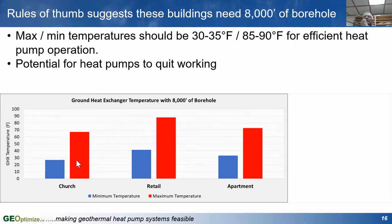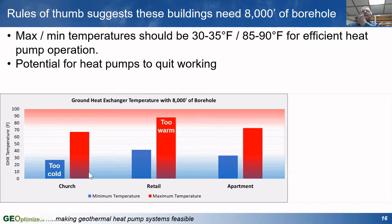So the difference is the temperatures that the ground heat exchanger is going to operate at. What's going to be delivered to the heat pumps to heat and cool the building? What do they have to work with? So the church is going to get fairly cold. Typically, most heat pump equipment is designed to operate at between about 30 degrees Fahrenheit, or about 0 or minus 1 degree C, and no higher than about 85 to 90 degrees Fahrenheit, or about 35 degrees C. So what's going to happen in a building where we're extracting a lot more heat from the ground than we're putting back in is that the ground loop is going to cool off over time.